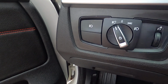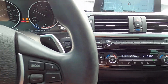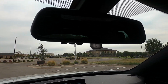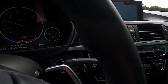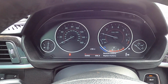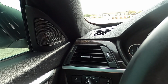We've got twilight sensing headlights as well. Super nice to have. Don't have to remember to switch on your headlights at night. Car does it for you. Push button start. We've got navigation, auto dimming rearview mirror with compass and universal garage door remotes, paddle shifters. And here we've got no warnings except for a low battery alert for the key fob, which is a very easy situation to handle. We'd love to handle that for you.